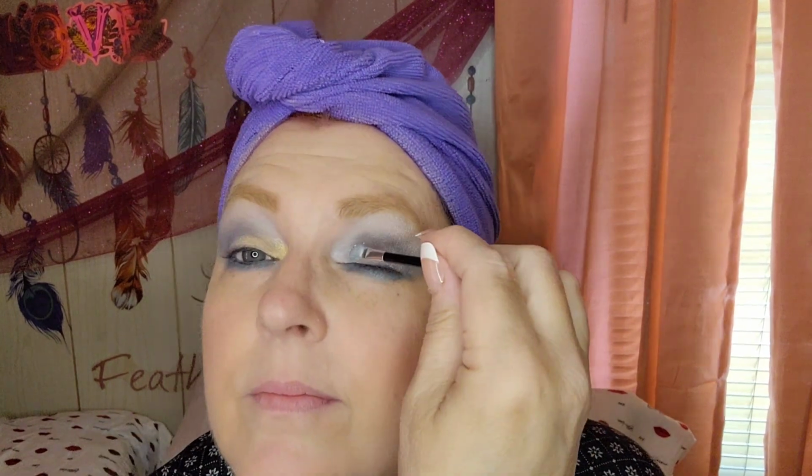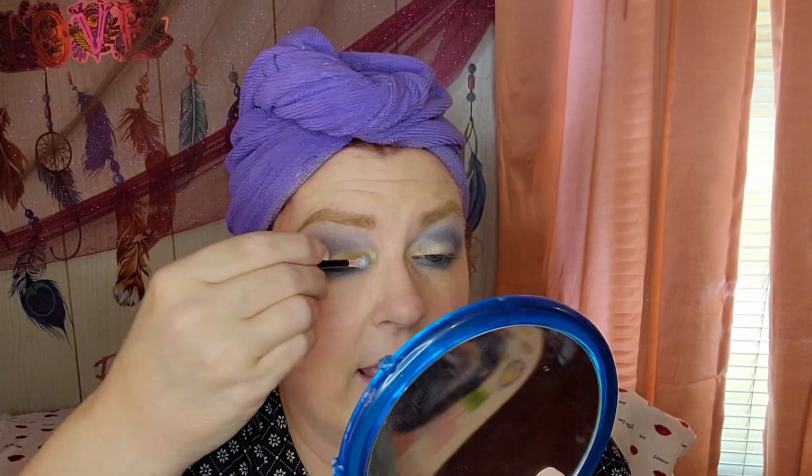Okay, I can get down with this. I really do need my mirror though. I'll end up looking like Big Bird or something. Okay, yeah, I can get down with this color. I like that inner corner look. Nice. Okay, so I like this. I like this.